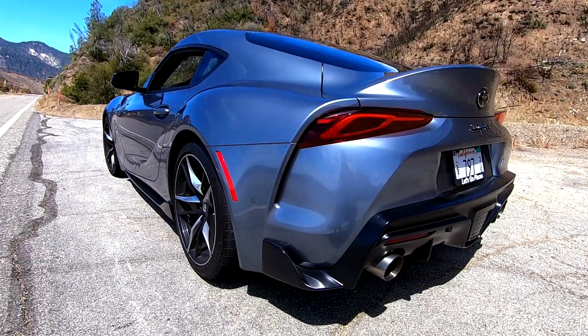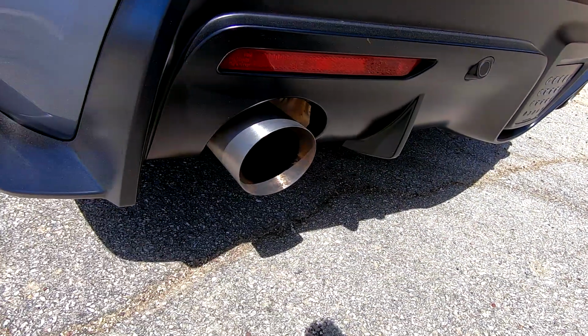Now, one thing you're gonna notice right away about this revised 2021 Supra is when we start it up. Well, that's a very satisfying sound, though slightly less satisfying than a 2020 model. Curiously, Toyota has mellowed out the exhaust on this revised Supra, making for an overall quieter experience.